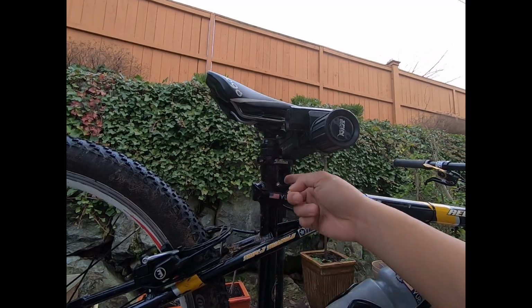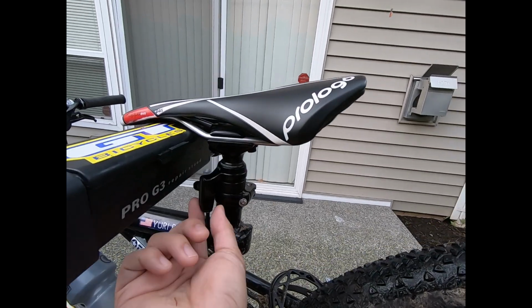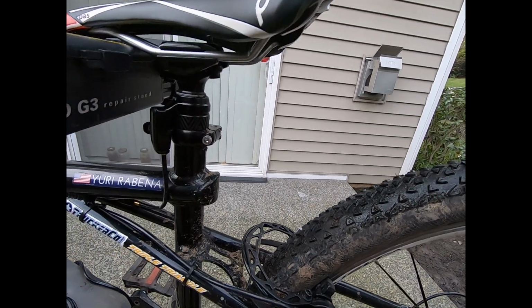It's awesome. It has an external mount, because you can't internally route this, and I'm not going to drill into the frame.